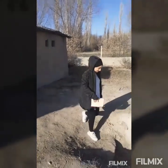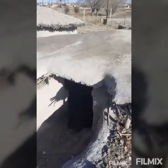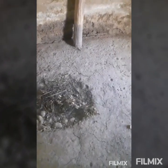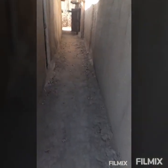Let's see inside. There is a wicker basket inside. This is a stove. They cook there. And inside like this. Let's see. Rectangular plan houses.